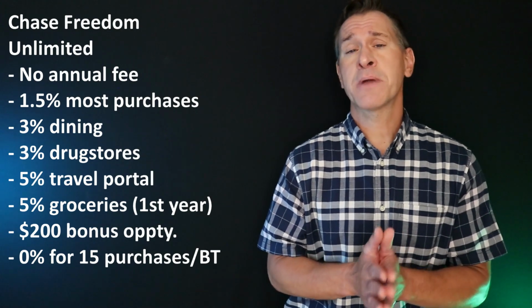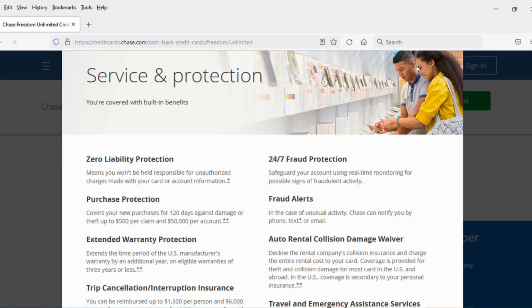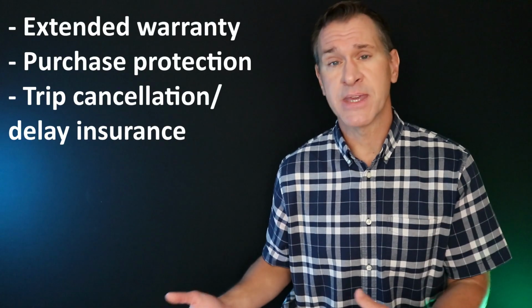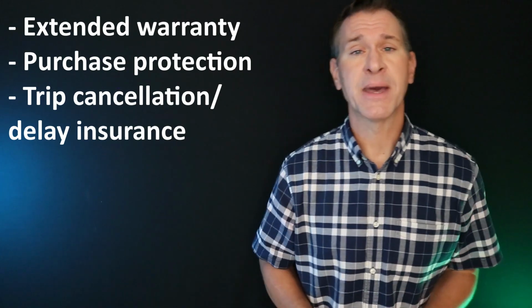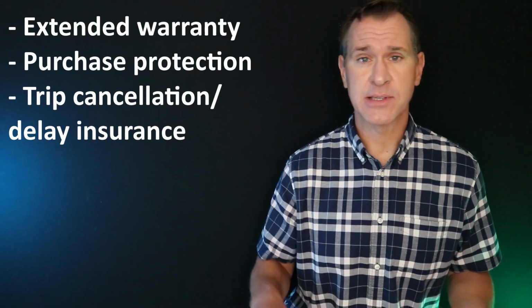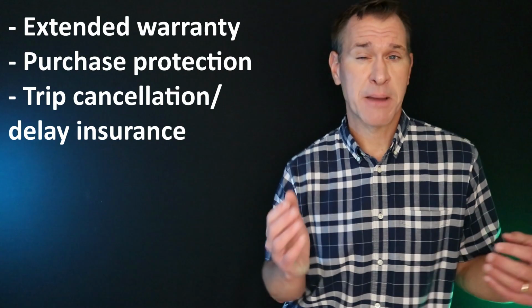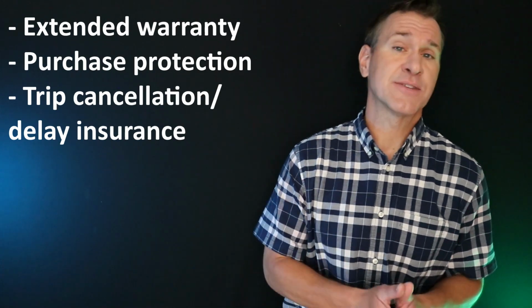And this card also probably has better other features if these are important to you. So things like extended warranties, you get an extra year on the manufacturer's warranty that you have. There's purchase protection. If you buy something and it gets damaged within the first 90 days, you could potentially get it replaced depending on the cost of that item. There are some travel insurances, trip cancellation or trip delay insurances, and some other stuff too. So Chase probably has more going on in terms of extras than that Wells Fargo Active Cash Visa.